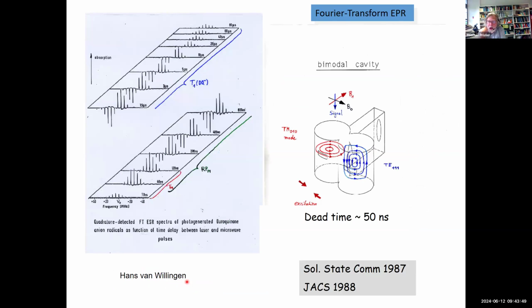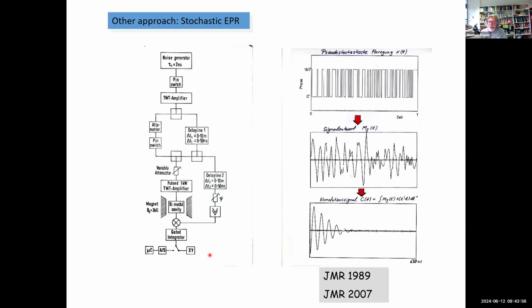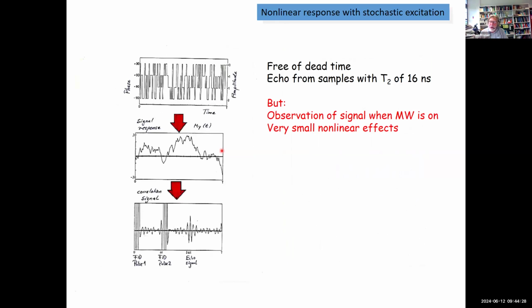Very shortly, time is running out, so I will skip the first thing. That's what I started in my PhD. I did stochastic excitation, one of my few papers which I think nobody ever cited, but I learned a lot from it. I saw that with pulses we have dead times and cannot really see very broad signals. Then I thought of stochastic excitation. I was reading Richard Ernst, and I thought stochastic might be a good way to go. And of course you can see dead time free, because you detect within the pulses. You can see a sample with a T2 of 60 nanoseconds, but it's not a way to go, because if you detect within the microwaves, this is terrible.